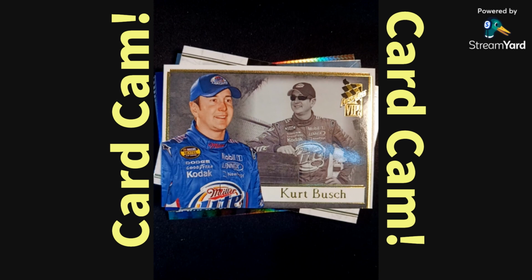But this Kurt Busch is a 2006 Press Pass VIP, and a dual image there. We've got the black and white to the right. We've got the color to the left. It looks like that's kind of a then-and-now photo as well. I don't know that for certain, but that image on the right looks like he's quite a bit younger than the image on the left. Few less miles on that chassis. So that's one of the things I like about dual images, is they can really compare and contrast athletes' younger years with their older years.